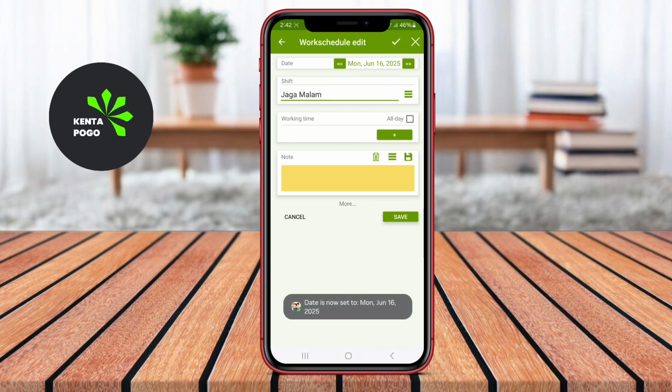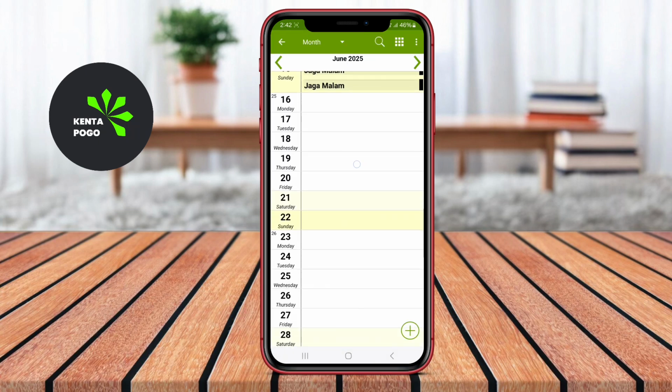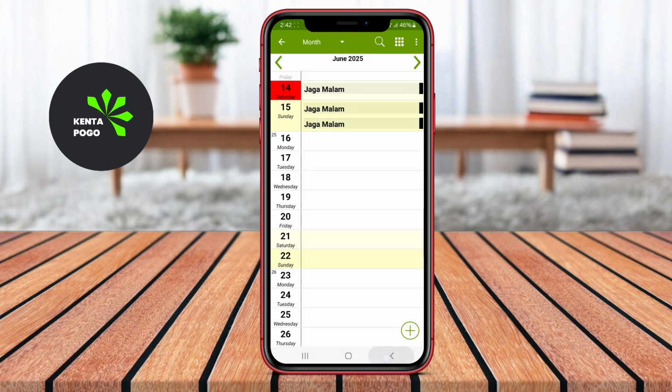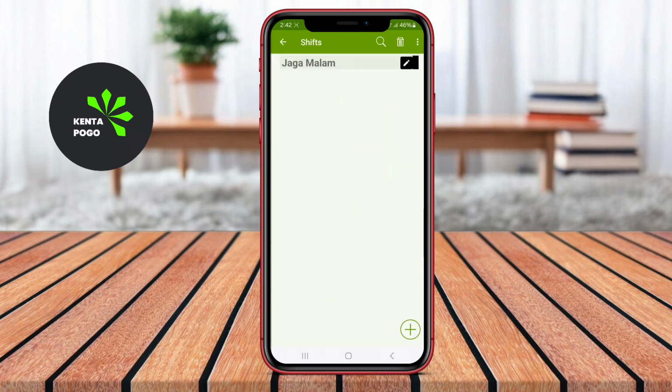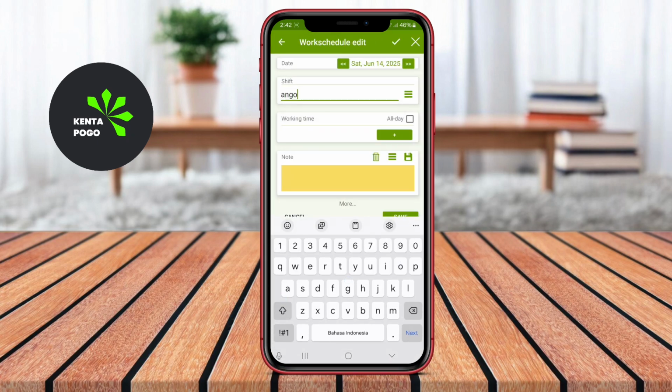Additionally, Flexr provides reminders for upcoming shifts, making it easy to stay organized. Users can also track their hours worked over time and create notes related to specific shifts. This app is perfect for those looking to manage their work-life balance efficiently.